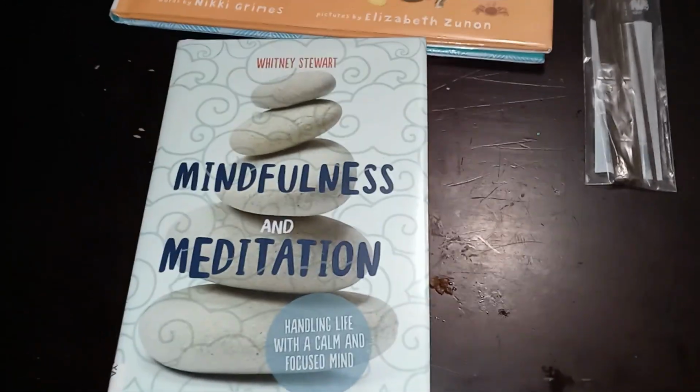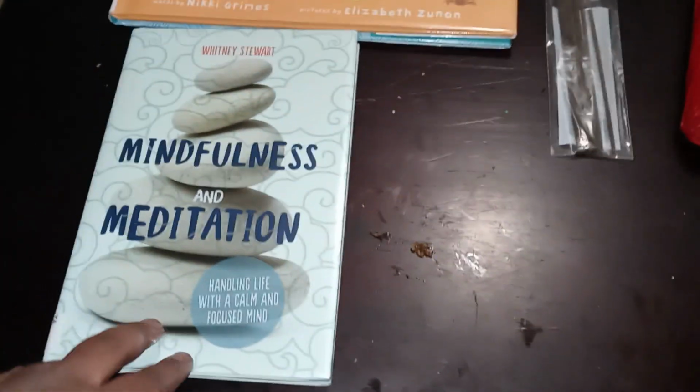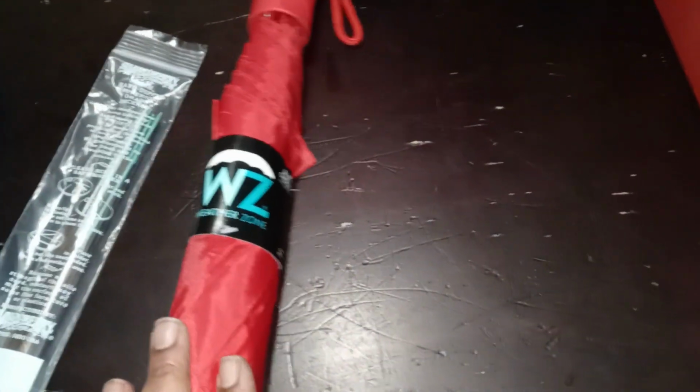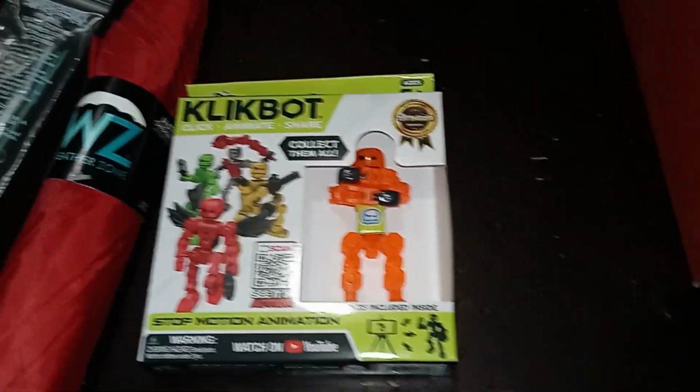To see the sea, and then I picked out mindfulness and meditation. They didn't have the other book I was looking for, so I went for them to order it for me. And then for five dollars, I just got like eight incense. Picked up this umbrella for Kieran to have at the bus stop, and then I picked Josiah out a toy since he was with me.